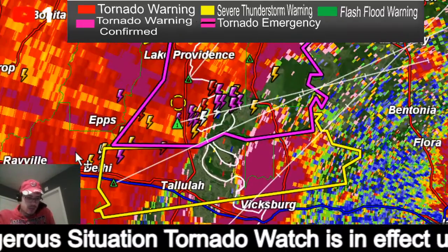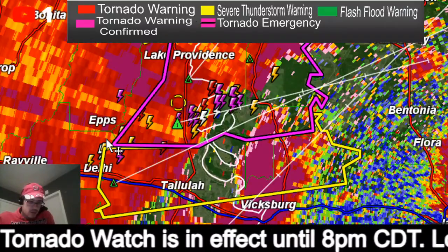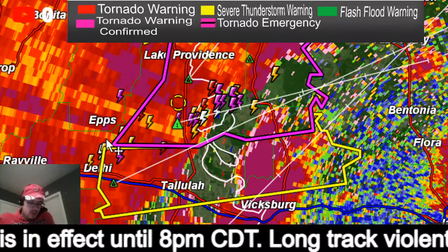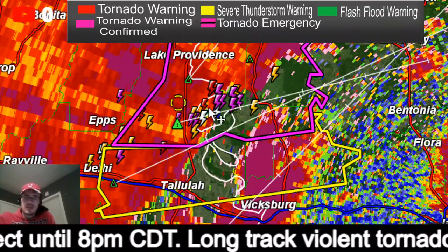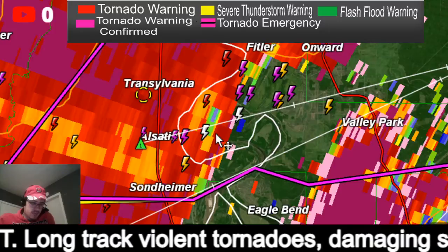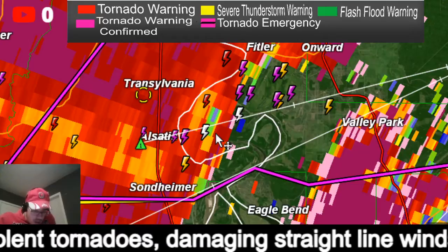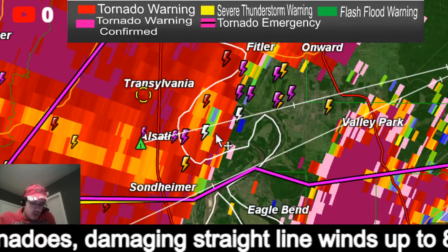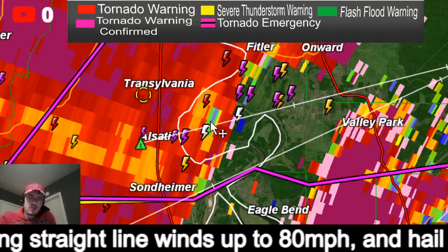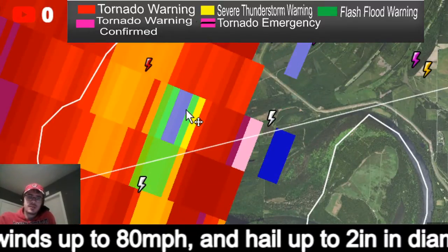This is definitely, sorry, a very serious situation. Getting a lot of reports of damage out of Monroe. Very clearly, right here is your debris signature.